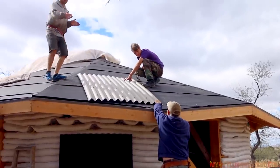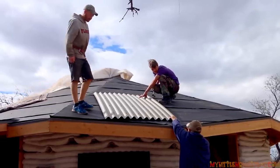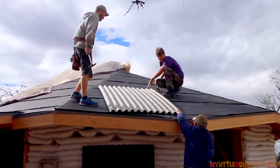But we can change this. We can slide it up and down. Yeah, but if we start putting up the first bay, kind of figuring out where we want everything and how we want to start laying them out. Wind starts kicking up. It's looking like it's going to rain.